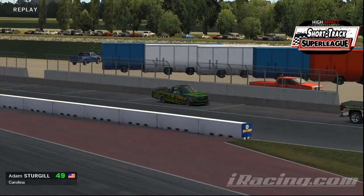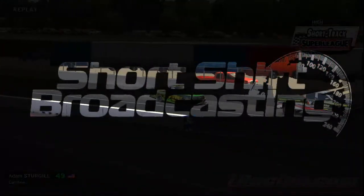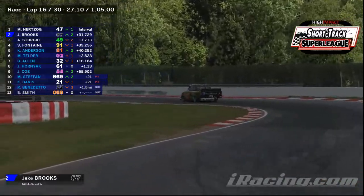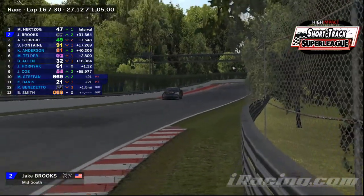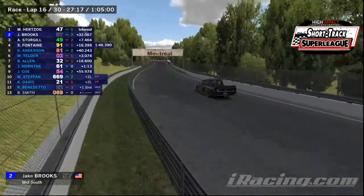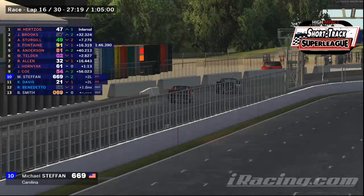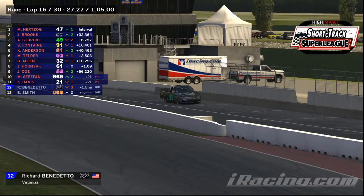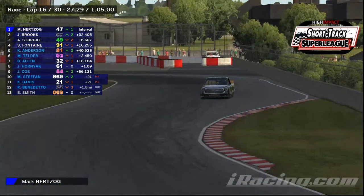No, not quite. That's because we were still on delay. There he is, he's back out. Jake Brooks has picked up 2nd position, but like I said, Herzog and Brooks have not yet pitted. Other than that, we have everybody in the pits, or have been in the pits. Michael Steffen now. Kevin Davis, it doesn't look like he's moving anymore. And Benedetto and Smith have left the race.